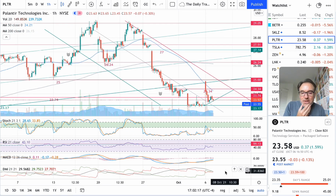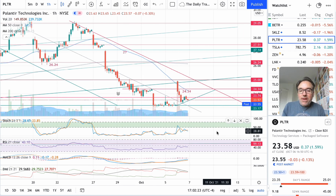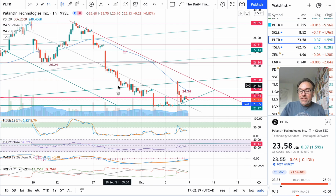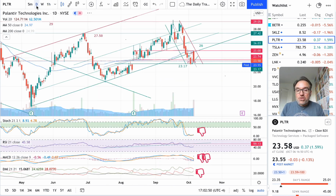Let me look at the indicators a little bit. Stochastic at 28. So stochastic is a little bit higher, but not that much. MACD has crossed over bullish some time ago, yesterday. So from a MACD perspective, the fact that we went down super fast and now we are recovering, MACD is seeing this as a bullish crossover. Is it going to continue? That's the big question. Let's go back to the daily chart.